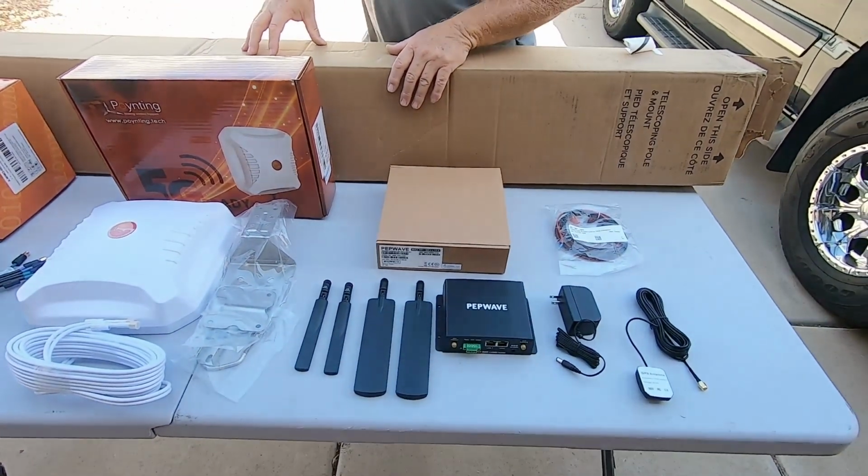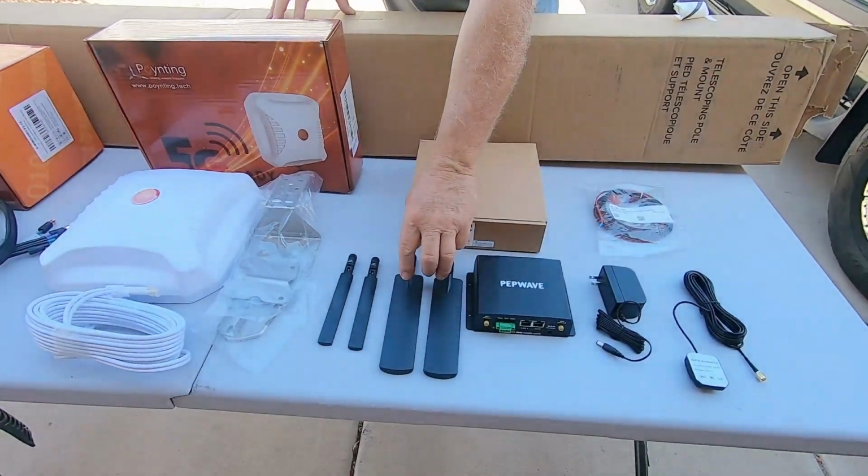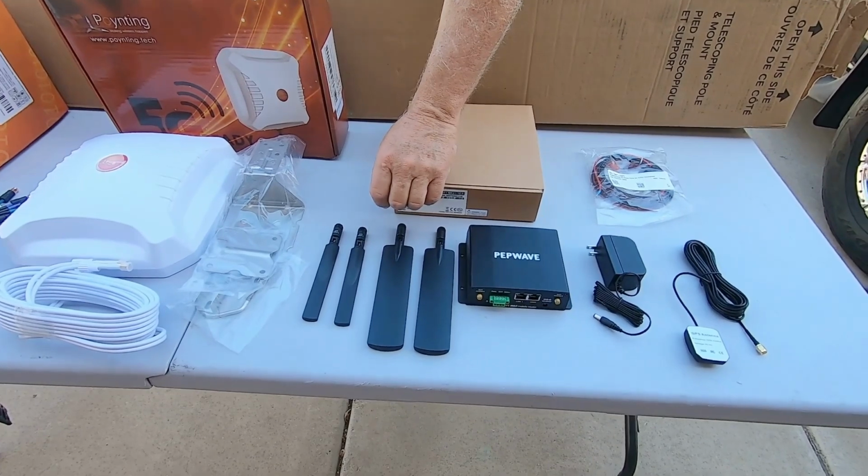The other thing that it comes with, if you don't want to drill a hole in your roof and install a roof antenna, you can use these paddle antennas. So there's two that are for the cellular and two for the Wi-Fi.